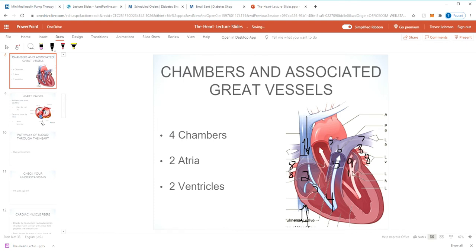Blood then passes through the left AV valve into the left ventricle, through the aortic semilunar valve into the aorta, which is the start of systemic circulation. Once this valve opens, the aortic semilunar valve, that's when you would feel your pulse at your wrist or anywhere, because all of a sudden your arterial pressure increases about 40 millimeters mercury when that valve opens.